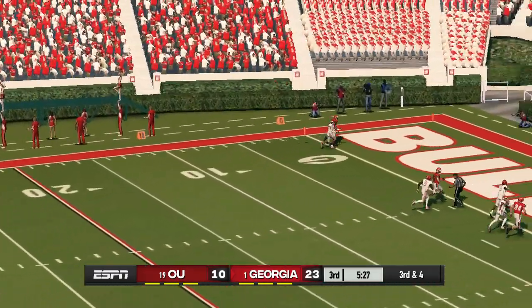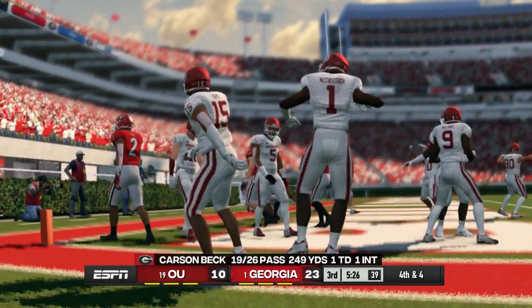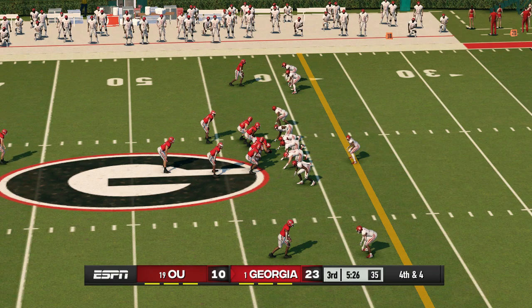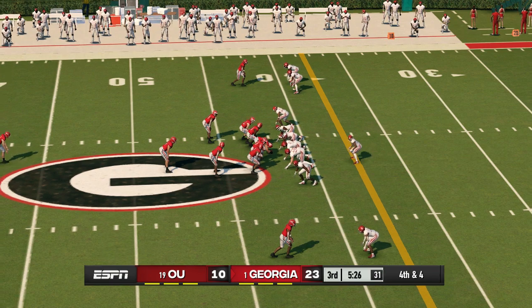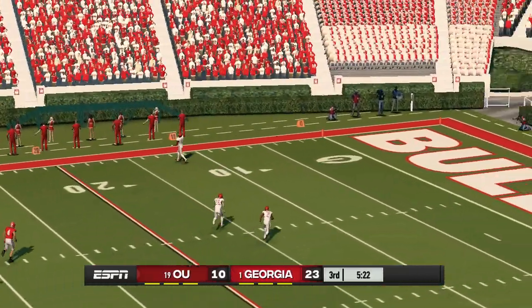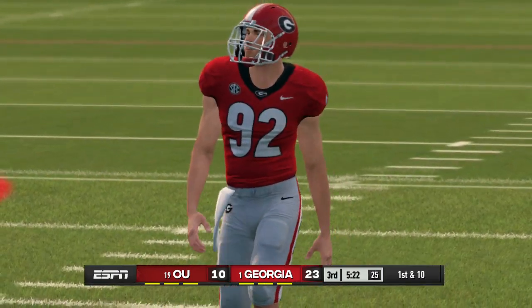Deep ball, laying it out there. Almost intercepted. Number 15 on the coverage. Fourth down. This punt, if he gets it where he wants, it can really change the field position of this football game. This one will go into the end zone, and they'll bring it out to the 20.